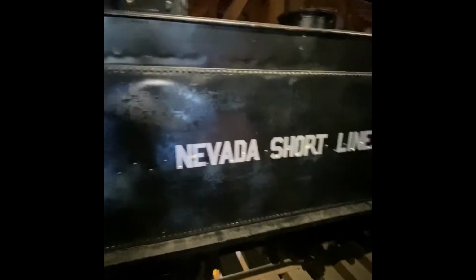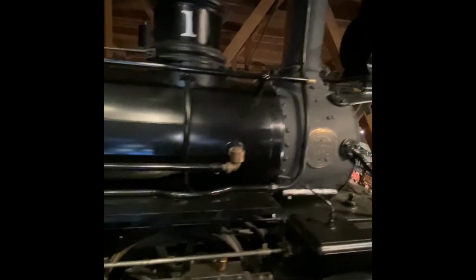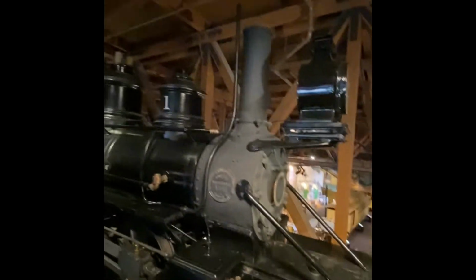Here's another engine. This one says Nevada Short Line. That means it drives locally in the state of Nevada, which is our neighbor. And the engineer is in the train and he's steering it and driving it and operating it. Operating means, who knows what it means? It means making it so it will work. Here is the front of the steam engine.